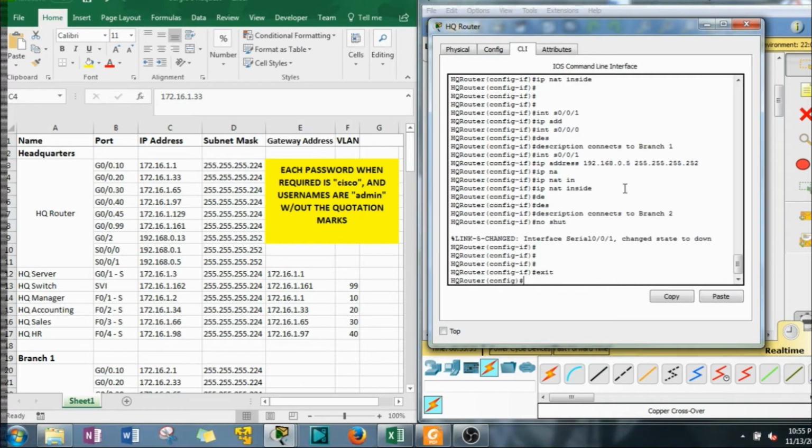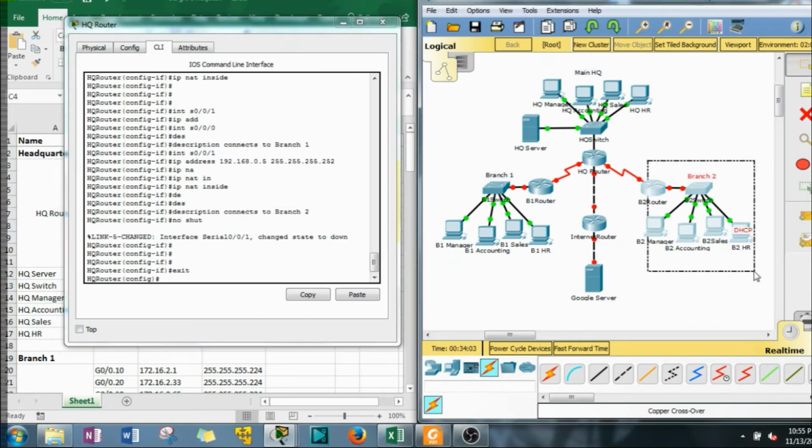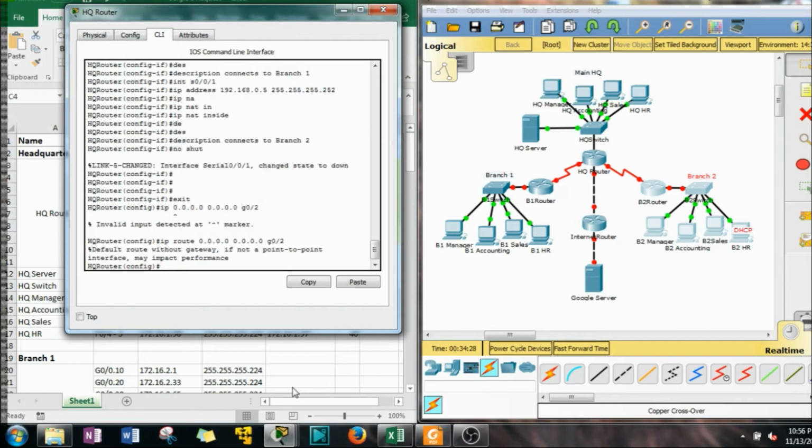Now that that one's up and running, we do need to make a default route to the internet though. So if these guys need to reach the internet, they're going to have to go through HQ router. To do that, let's give ourselves a default route. And let's see, the exit interface is going to be G02. Oh, I forgot the IP route command. There we go. Now we have a default route to the internet.